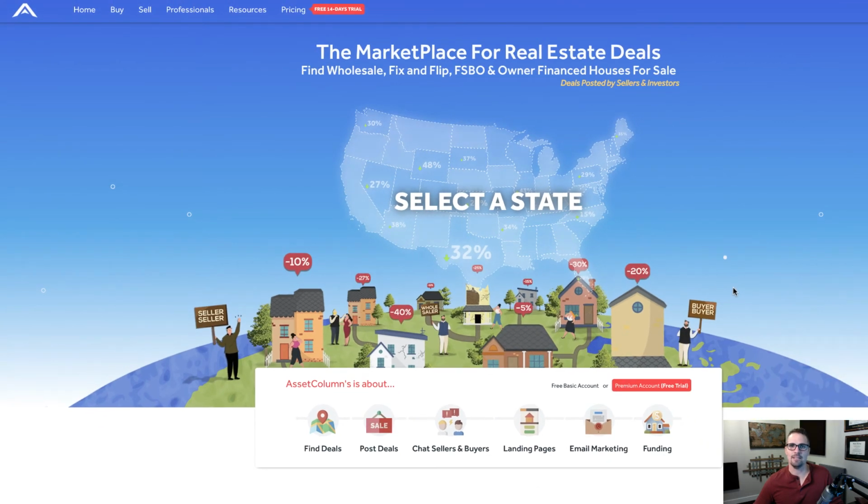It's a website here called AssetColumn. And this is another site that, just based on what I've seen of it, seems kind of underrated. Like, it's pretty well designed and the user experience seems pretty great. And you can post listings for free here. And I actually discovered this a few years ago.